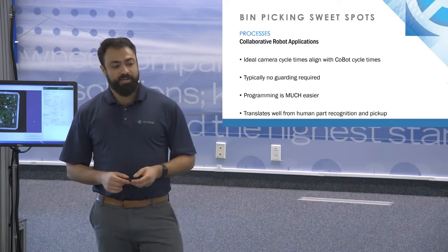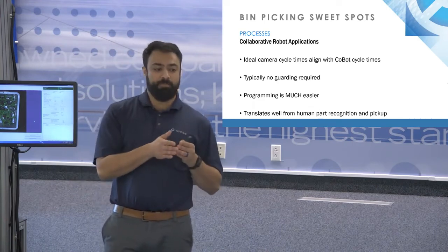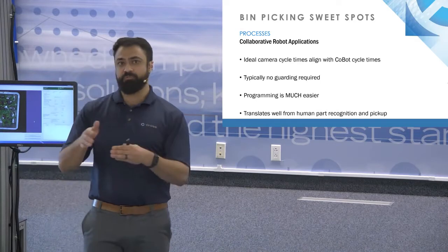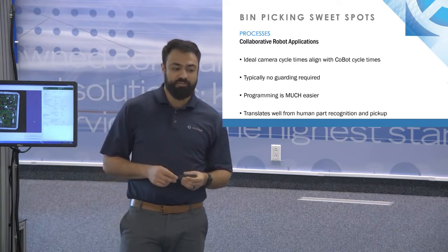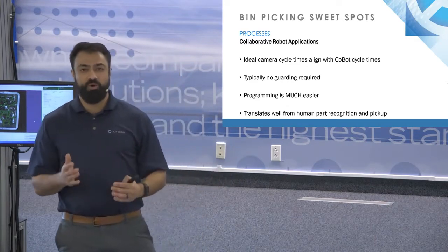Sweet spots. So how I'm going to break this down is I'm going to go through a couple of process sweet spots and then industry sweet spots. Okay. So starting out with the processes, collaborative robot applications. Like I said, the cycle times of a cobot and a camera align pretty well already.